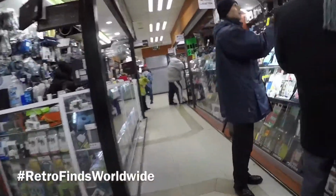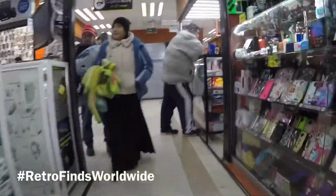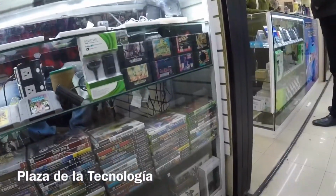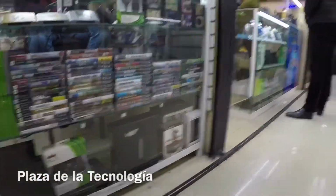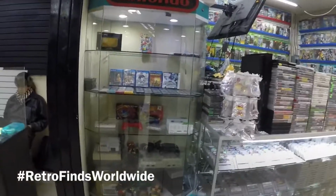How's everybody doing? We're here at Freaky Plaza, which is the video game section of Plaza de la Tecnología, Technology Plaza. As you can see, it's very similar to my Tijuana episode, where I visited the same establishment, but in Tijuana. Seems like every major city in Mexico has this plaza. So that's great for gamers and people that want to play video games, arcades, and whatnot.